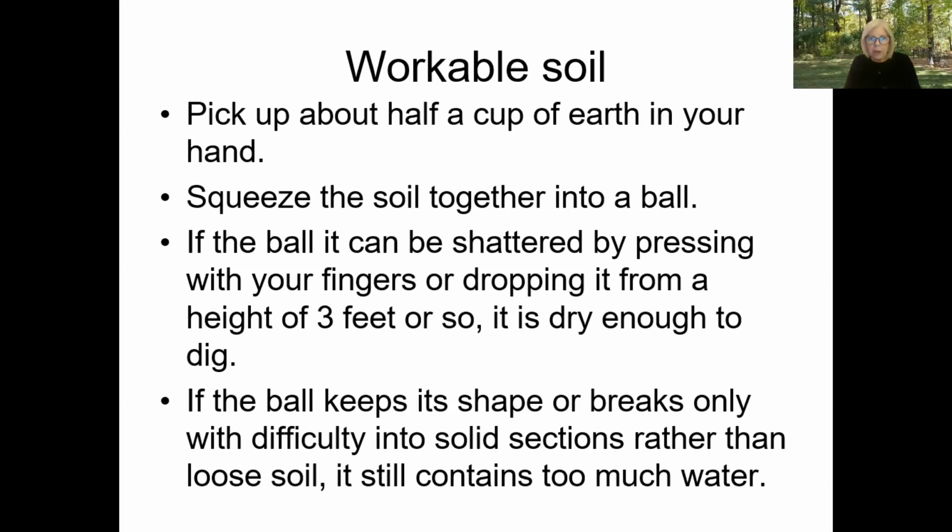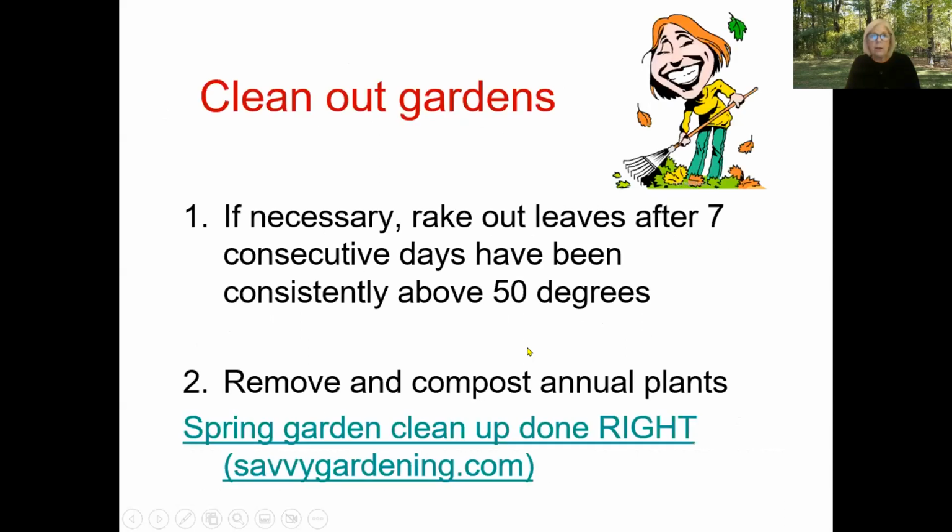If it keeps its shape or breaks only with difficulty in solid sections rather than loose soil, it still contains too much water. You have to have your soil have water that flows through it, and it needs a lot of air in it. It needs air spaces. And if it's full of water, it doesn't have the air.